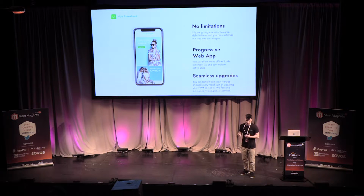Also, vStorefront is a framework. This is very important when building solutions like this, because we don't want to limit anyone. We just want to give people tools so they can build anything they want. And this is what vStorefront is. vStorefront is a set of tools to build a PWA frontend, headless PWA frontend.